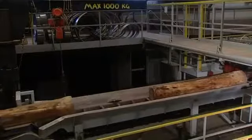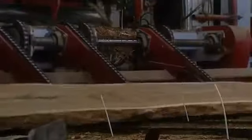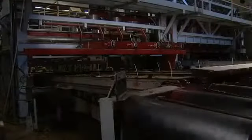About 60 to 70,000 square meters of oak, ash, beech, red oak, and European maple are sawed at the mill every year. Other types of wood are bought pre-cut.